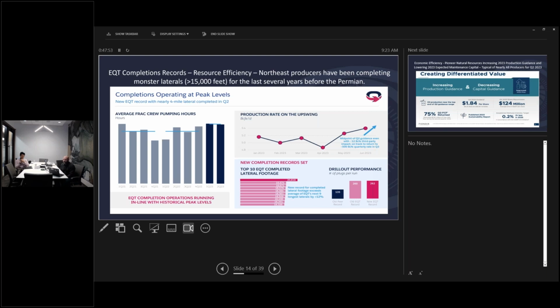If you look at their completion records, and again, this has been done the last several years in the Northeast before the Permian, they recently completed a 20,818 foot well, recently EQT in the second quarter. So it's pretty amazing. It's almost a 4-mile lateral well.